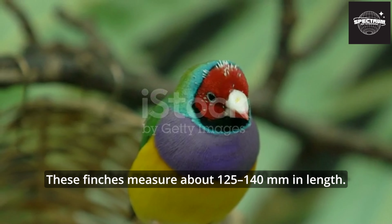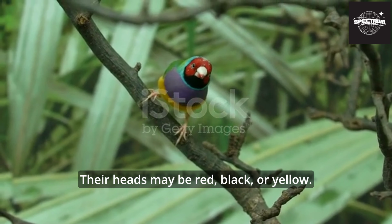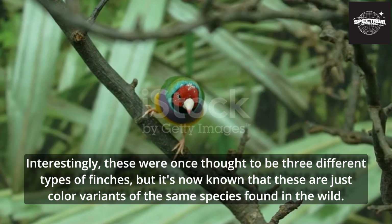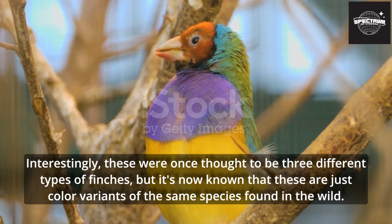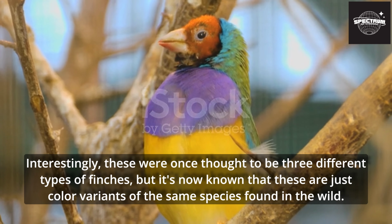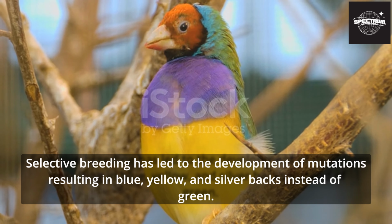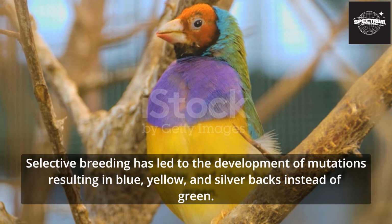These finches measure about 125 to 140 millimeters in length. Their heads may be red, black, or yellow. Interestingly, these were once thought to be three different types of finches, but it's now known that these are just color variants of the same species found in the wild. Selective breeding has led to the development of mutations resulting in blue, yellow, and silver backs instead of green.